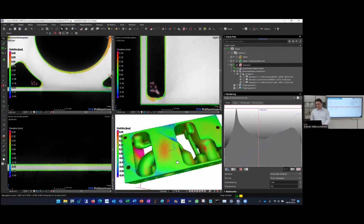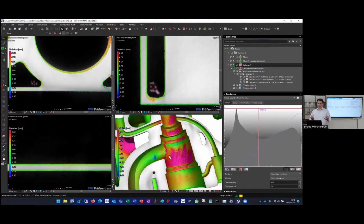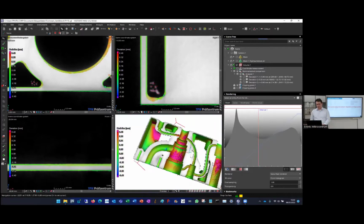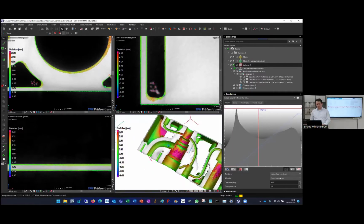And so you get the false color-coded representation of the part. That's something you can also do with optical measurement methods, but the advantage of CT is that I can just slice through the part, and with the same effort as measuring the outside of the part, I also get information on the inside. So I get a nice overview of the internal geometry and the deviations of the internal geometry compared to the CAD data.